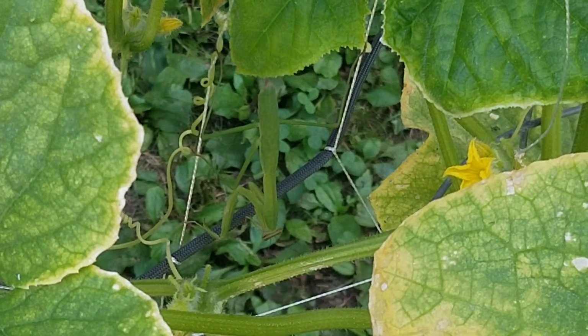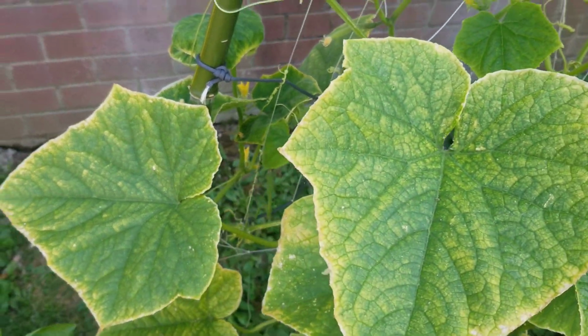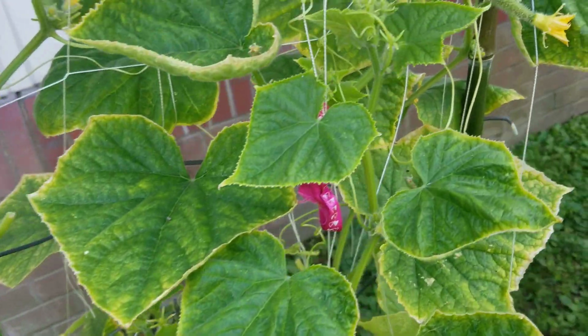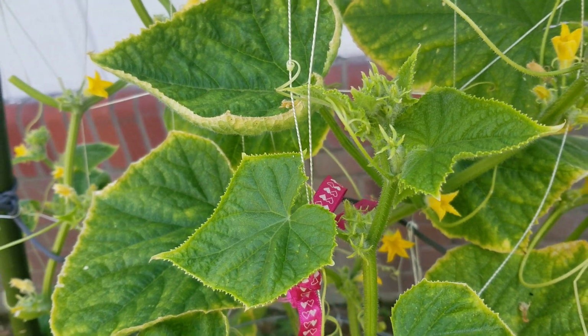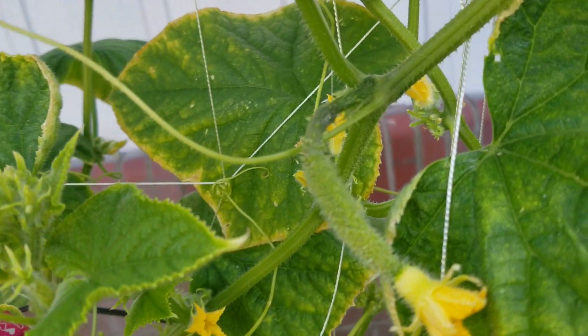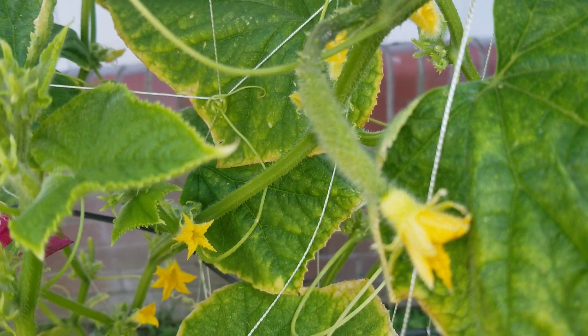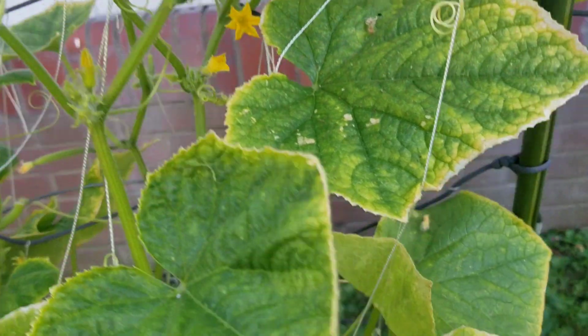So Mr. Mantis has moved yet again. Pretty awesome. But I came out here after work because I really didn't have a chance to check my plants this morning before work. And see how they're really doing.